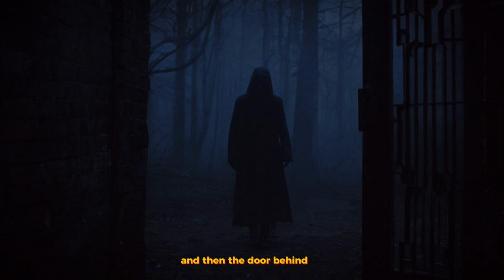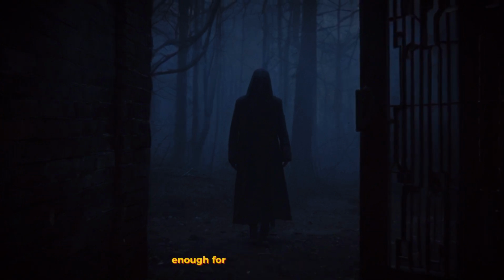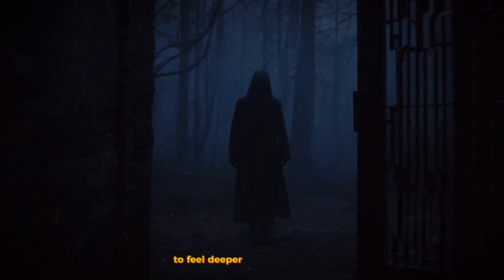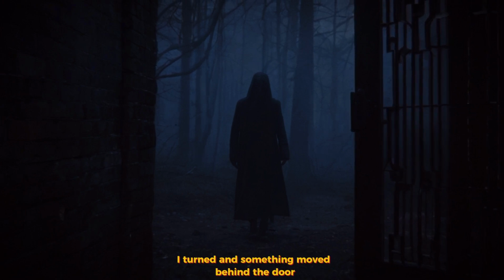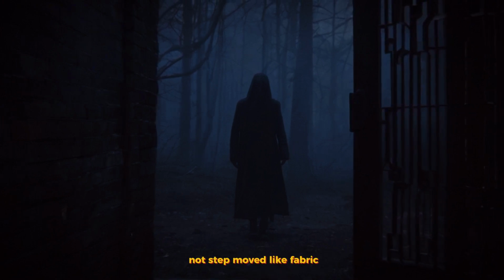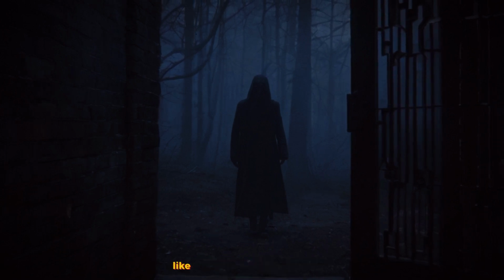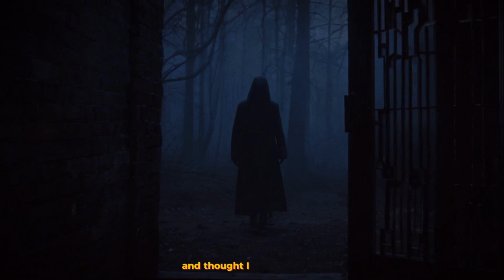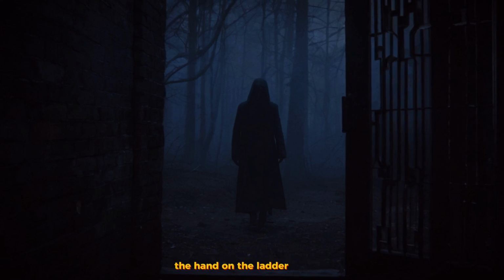And then the door behind me creaked open. Not fast. Just a crack. Enough for the smell to flood the room. Enough for the darkness inside it to feel deeper than the chamber itself. I turned. And something moved behind the door. Not step moved. Like fabric dragging over stone, like fingers against the back of your neck, like breath under the floorboards. I stared into that thin slice of black and thought I saw shapes, tall, thin, the kind that don't need eyes to see you. The hand on the ladder twitched.